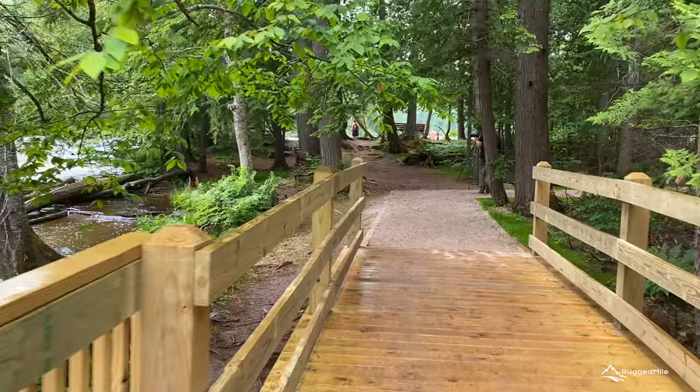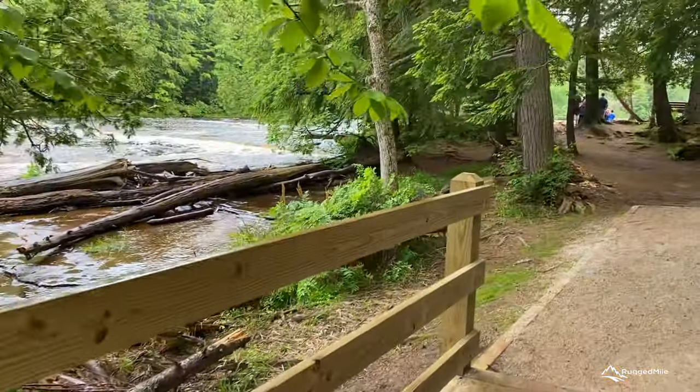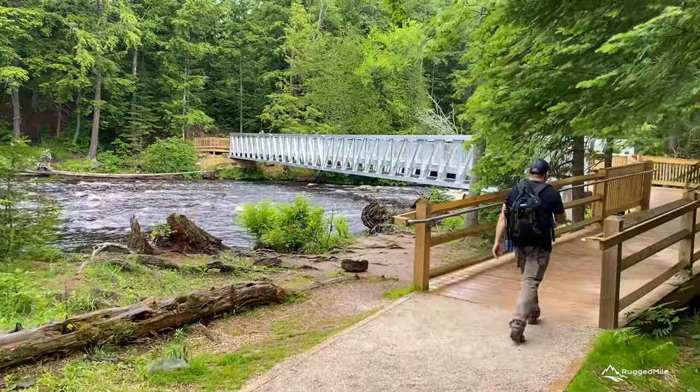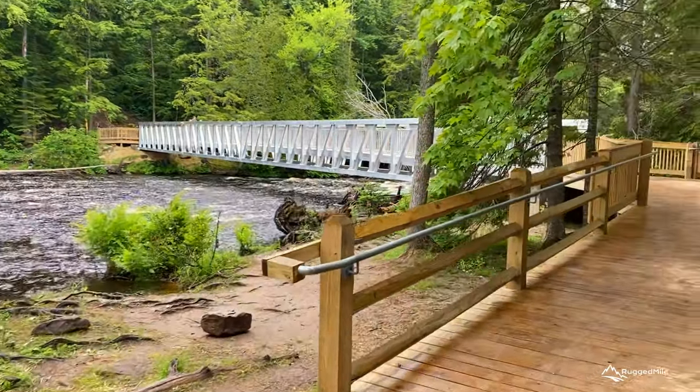Entry to this state park requires Michigan's recreational passport. At the time of our visit, the cost was $10 for a non-resident daily pass or $36 annually. Jen and I really enjoyed the park and couldn't recommend it more.